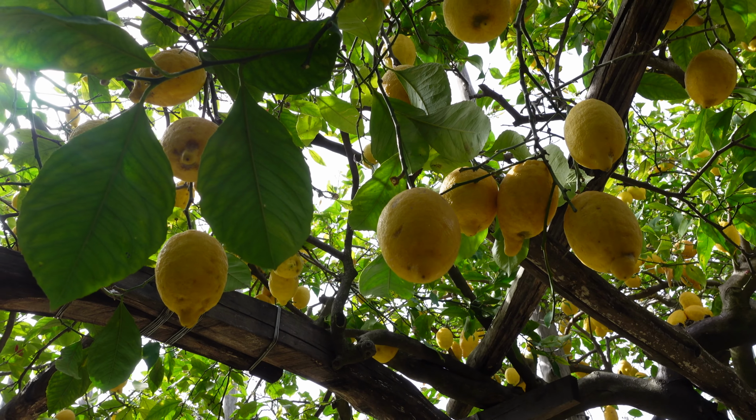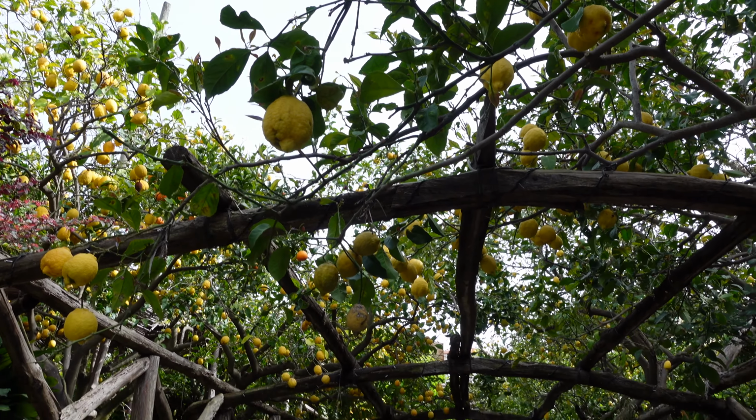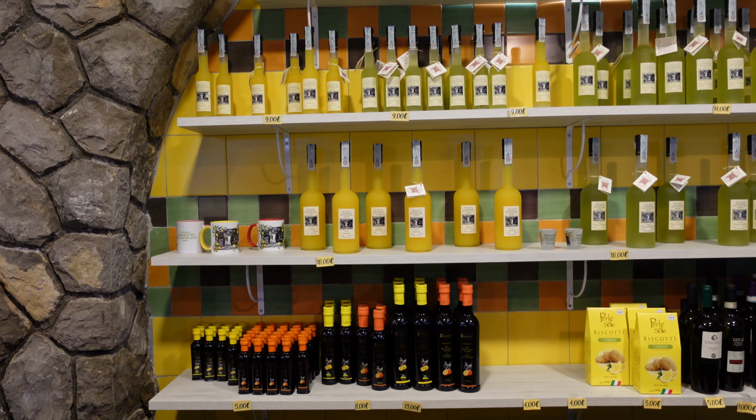We stumbled upon this beautiful garden with a ton of lemon trees. It's like a lemon garden. And now we're gonna test out some drinks that they're making in the area. We might try a shot of limoncello because we've never had that yet.